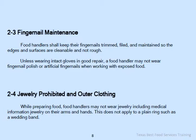Fingernail maintenance. Food handlers shall keep their fingernails trimmed, filed, and maintained so the edges and surfaces are cleanable and not rough. Unless wearing intact gloves in good repair, a food handler may not wear fingernail polish or artificial fingernails when working with exposed food.